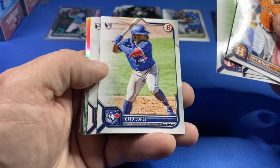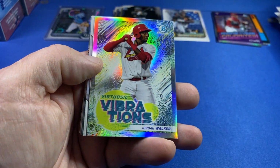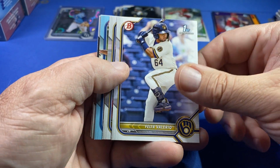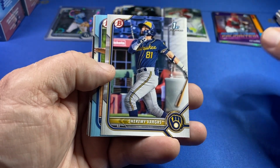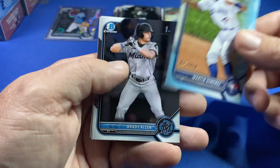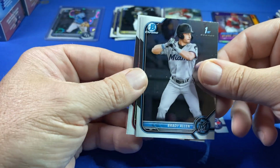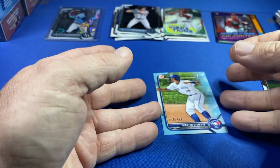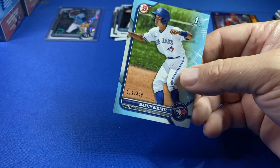2022 Bowman prices are not that bad, actually. If you're looking to pick up Jordan Walker, put him in the dollar pile. Ooh, we got a sky blue. Two hits in this. And it's Martin Jimenez looking nice with the color match. Blue Jays. And a Lawlar. Put him over here. So two hits.